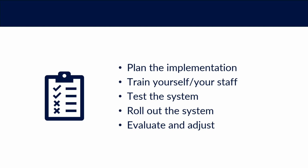Third, test the system. Before fully implementing the system, conduct a test using real data and involving staff members who will be using the system to identify any issues or concerns early on. Fourth, roll out the system. Once testing is complete, roll out the system gradually to avoid overwhelming yourself, your staff, and your parents. Begin with a small group of users and gradually expand the rollout as everyone becomes more comfortable with the system.